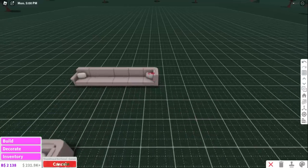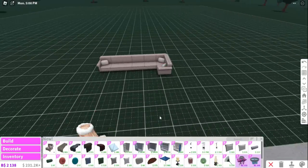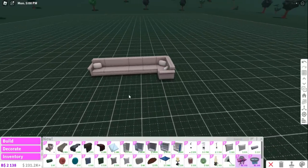Oh, it looks so cool. And in that way, you can actually continue it. So you can make it into a corner couch instead. But look how cool that is. That's really good if you guys are making a mansion and you need a bigger couch or something.